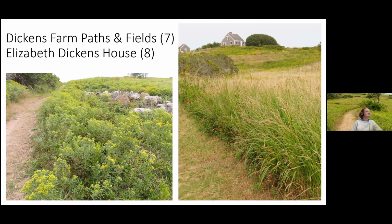And I could do a whole program on Elizabeth Dickens, so I'll spare you that today, and perhaps that'll be a wintertime project.